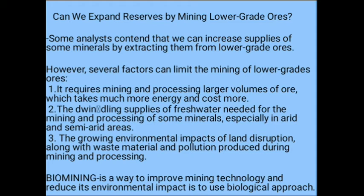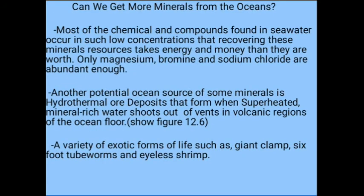Biomining is a way to improve mining technology and reduce its environmental impact by using a biological approach. Can we get more minerals from oceans? Most of the chemicals and compounds found in seawater occur in such low concentrations that recovering these mineral resources takes more energy and money than they are worth. Only magnesium, bromine, and sodium chloride are abundant enough.